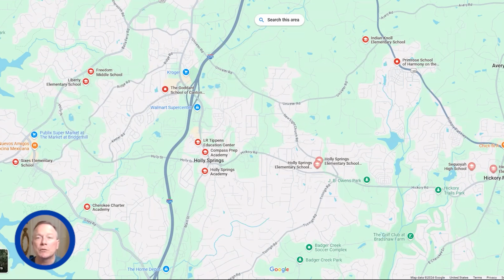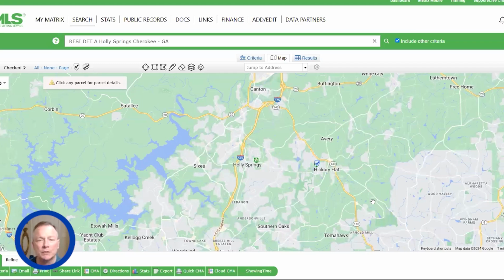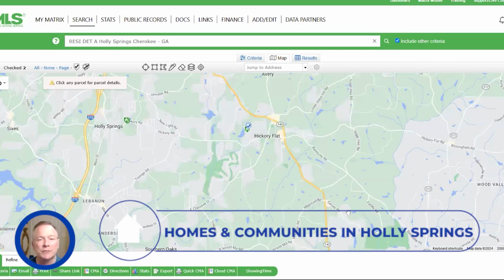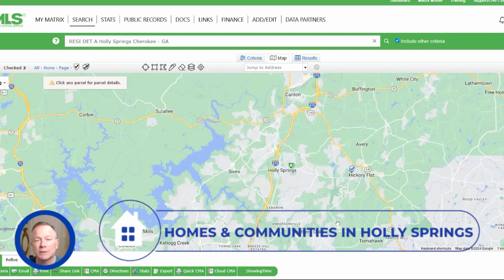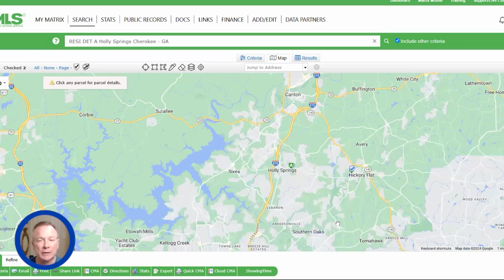So let's jump over to FMLS. I just did a quick search, just want to show you some of the different types of homes. Again, if you search for Holly Springs, Georgia in the city, your search is going to be a little bit more limited because you're in the city.